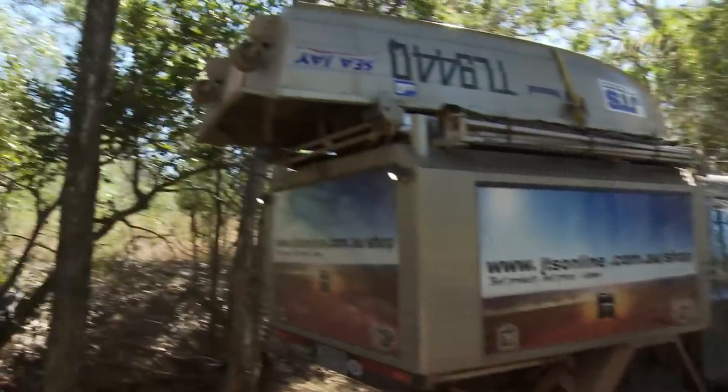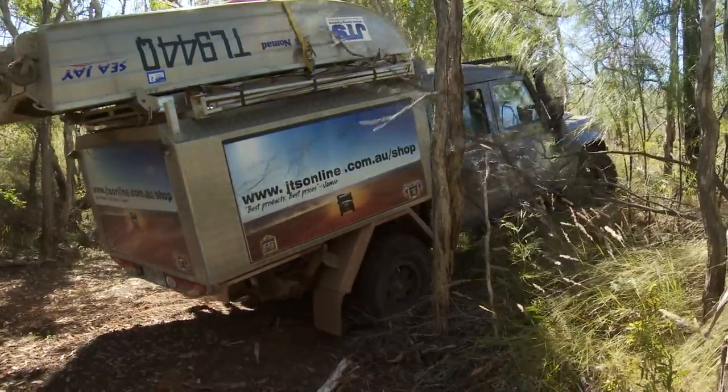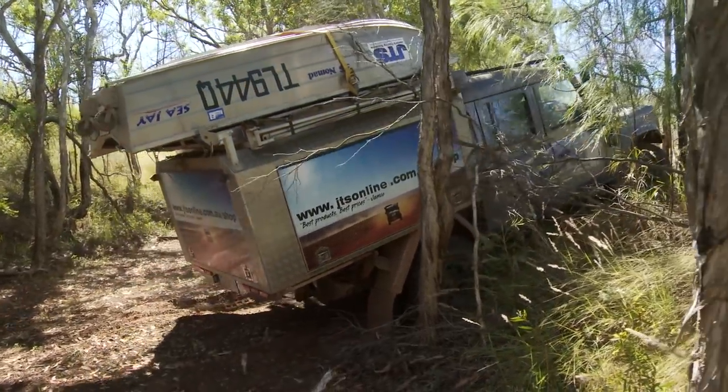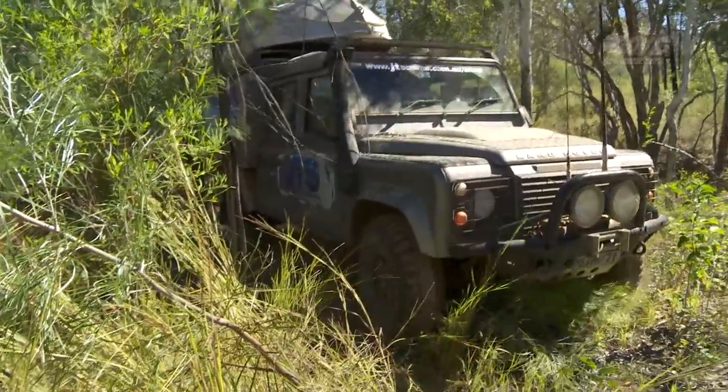Graham, can you see how far I can come back? I shall be your eyes at the rear, mate. You let me start by saying... You don't have a lot of room. Keep it coming, keep it coming, and... Stop! With the Defender being about twice as long as the 60, he needs a much wider approach angle. Come on, Jamie, give it the berries, buddy.